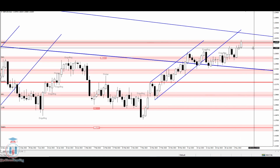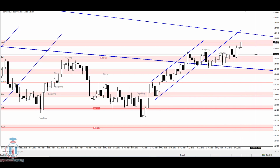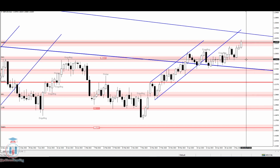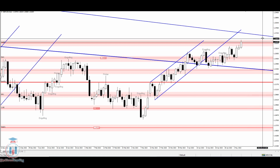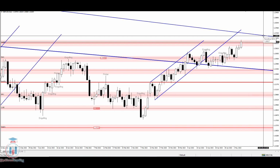So for the next week, I'm expecting the price to retrace slightly down, and then we will see this area around the 1.25 price level hold and push the price again to make a breakout to the upside.